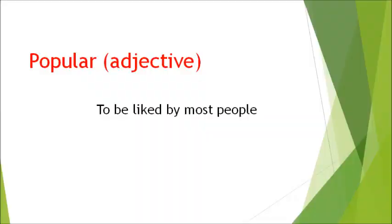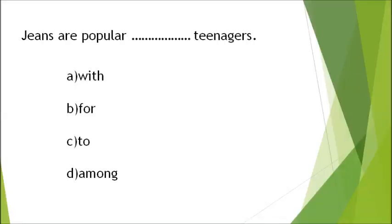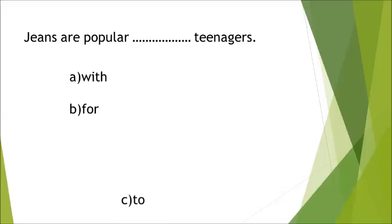Number 6. The adjective popular. It means to be liked by most people. Try choosing the correct preposition. Jeans are popular blank teenagers. Is it hard to choose? Okay, I removed 2 choices. Okay, can you choose now? Jeans are popular with teenagers. True.